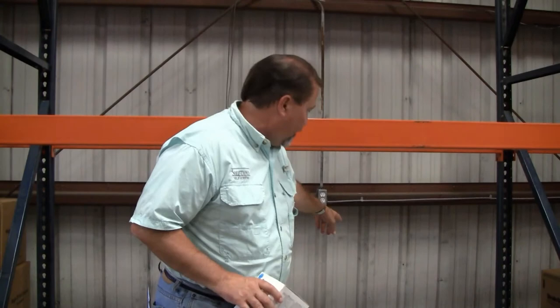We're in a warehouse where we've got a problem with some cockroaches and some ants. And they're coming up through the corrugated sheet metal here, which is an exterior wall down at the base.